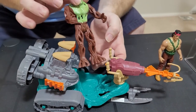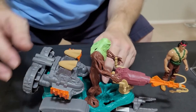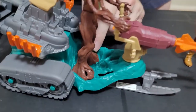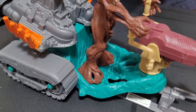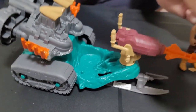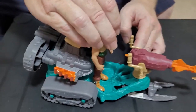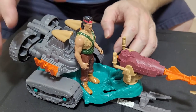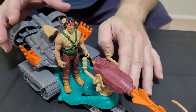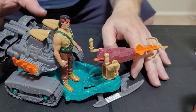Yeah, in the box art. And as you can see, his feet are actually designed for him to stand in there like that. But it's not Swamp Thing's at all. It's Tomahawk's. Go Tomahawk. It's your vehicle. So obviously it's a smaller playset of the range, a smaller vehicle, which would have been cheaper.